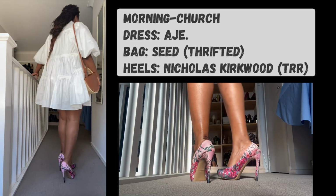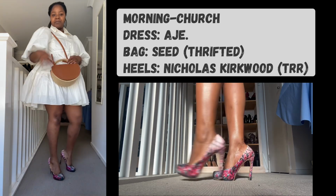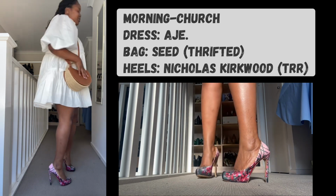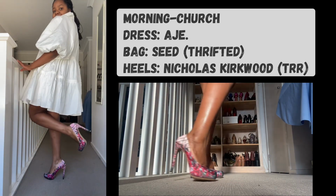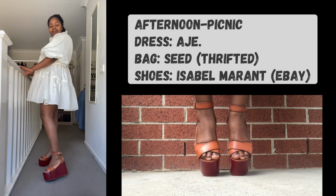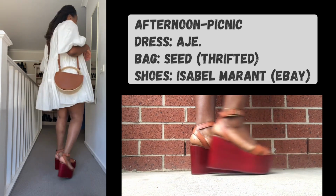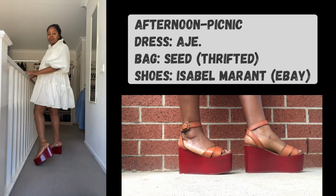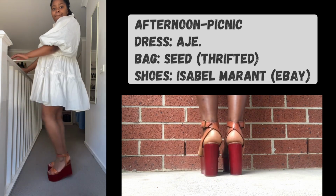And even though this video is about outfits worn, it's still outfits worn with our shoes. So starting off with a 3-in-1 busy day, this was the church version with the Nicholas Kirkwood heels in the morning. Then in the afternoon, we swapped the shoes, kept the bag, kept the dress from Aje, and wore these flatforms from Isabel Marant for my friend's International Women's Picnic. It was amazing and wonderful.